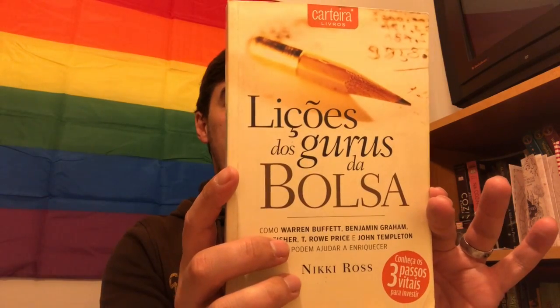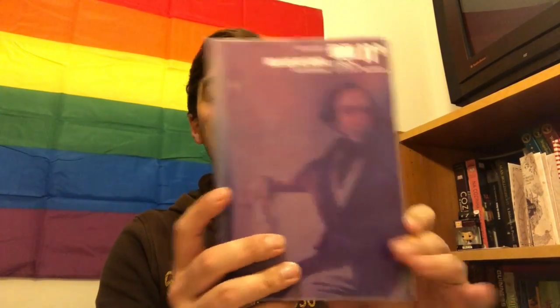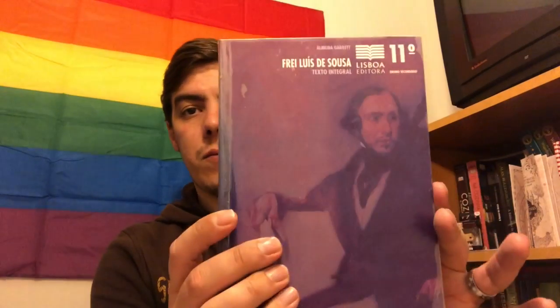From 1, 2, 3, 4, 5, I think. Then we have a book from school that I have to read, from Freilich Sousa. It's a play. It's from Almeida Garrett, the book called Frei Luiz de Souza. It's a play, and I have to read this in school. It's an old book too.